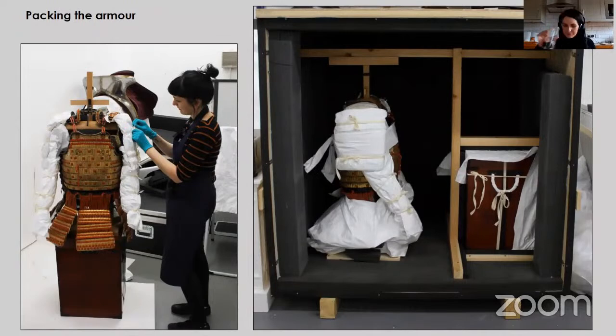There's no one-size-fits-all approach to packing arms and armour or to objects more generally. For the Japanese armour, we decided it would be best to try and transport the armour in a partially assembled state rather than disassembling it into its individual components. Each time you disassemble and reassemble an armour, you're putting it at risk. So this was a way to reduce that risk and also obviously makes installation at the venue more straightforward.